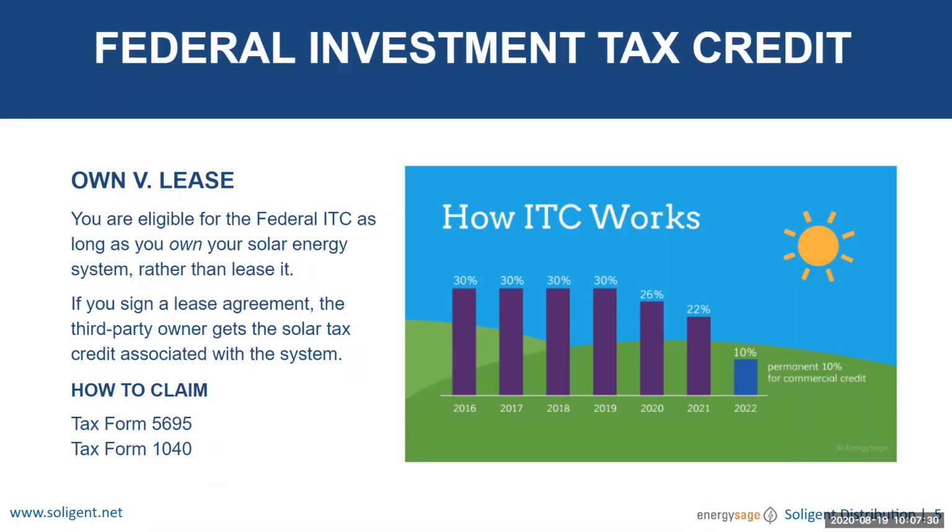So how can I use this ITC? Like, where do I get it? The first step is you are able to claim the ITC if you own your solar system. If you're leasing it, then the actual owner that has the rights to your solar is going to be claiming that credit. So how do you file for it?